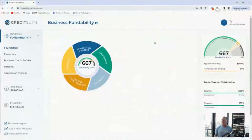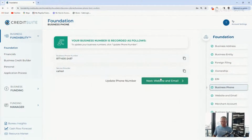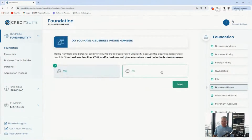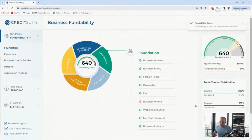This is fundability. And let me mess this up right now. I'll go in and I'll say, hey, I don't have a phone, update my phone number. I don't have a phone. So let me show you what happens. The fundability system is the only place that actually integrates with the same data lenders use. It integrates with the business credit reporting agencies. It integrates with the secret reporting agencies lenders use to basically tell you the likelihood that you are to get approved.